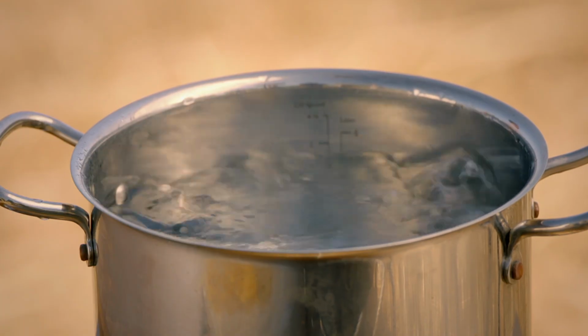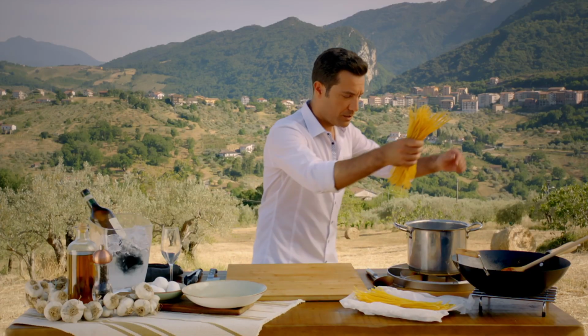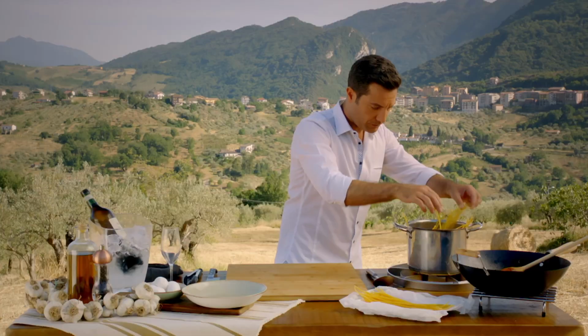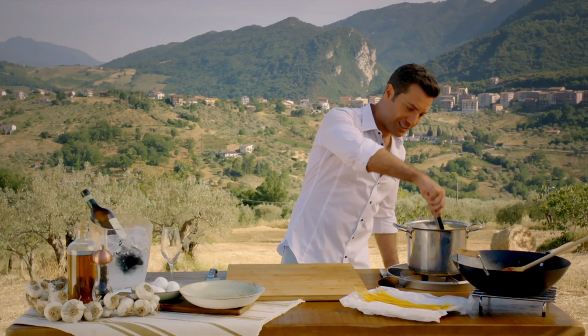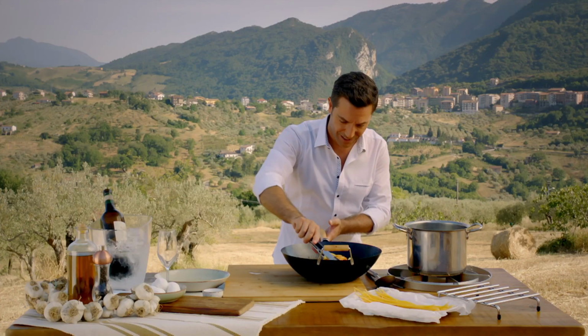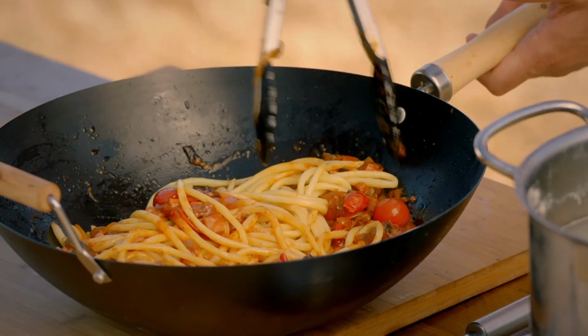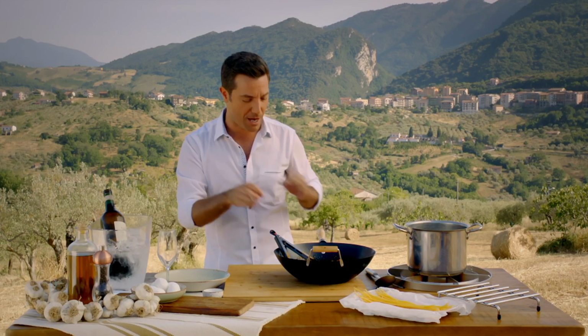Cook the pasta in a large pan of boiling salted water until it's al dente, so it still has a little bite. If you can't find long fusilli, spaghetti or bucatini is a good alternative. The sauce now is gonna completely stick to the fusilli, and when you taste it, it's gonna be yum yum.